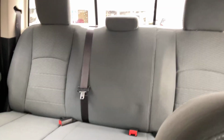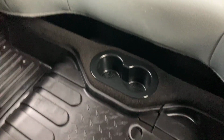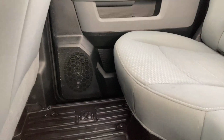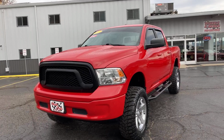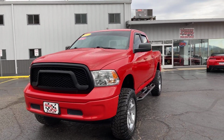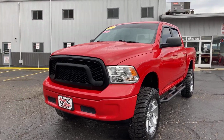So let's go ahead and look in the back seat right now. You got ample, all kinds of room. You got a couple cup holders there, but look at that leg room. All kinds of room in this. And here you do have your lights. Well, ladies and gentlemen, that's it. 2017 Ram 1500 5.7 liter Hemi V8 engine.